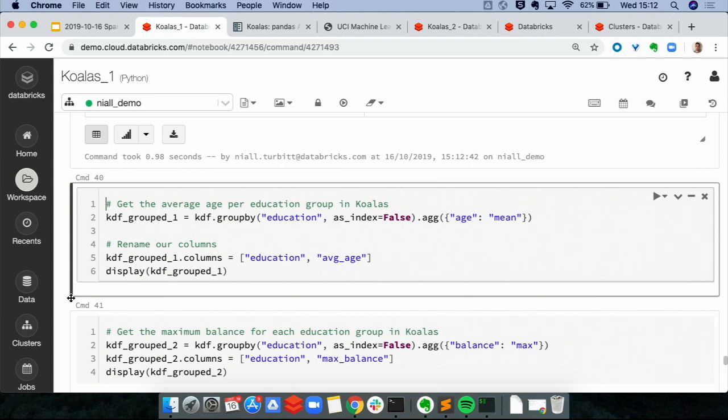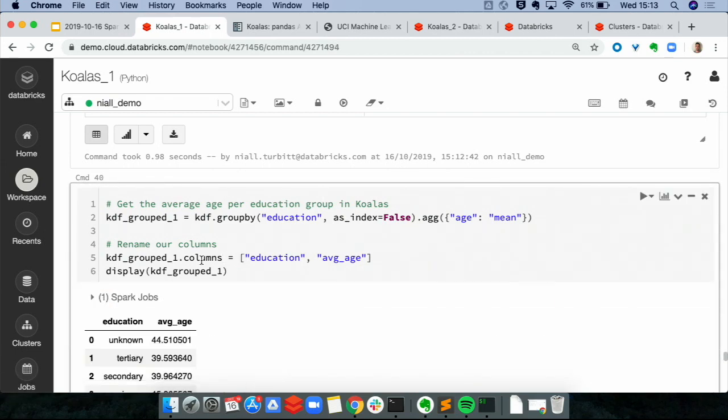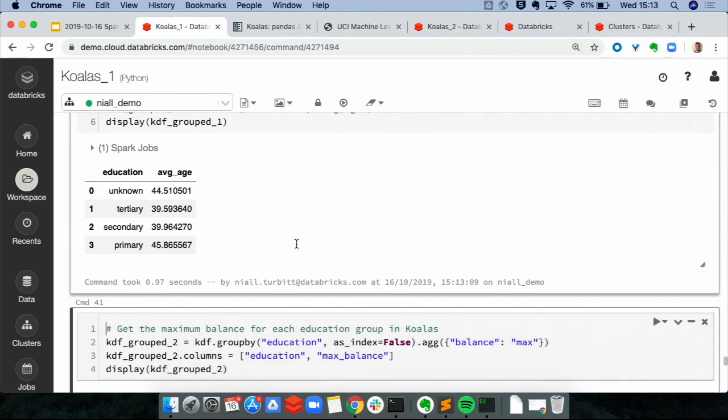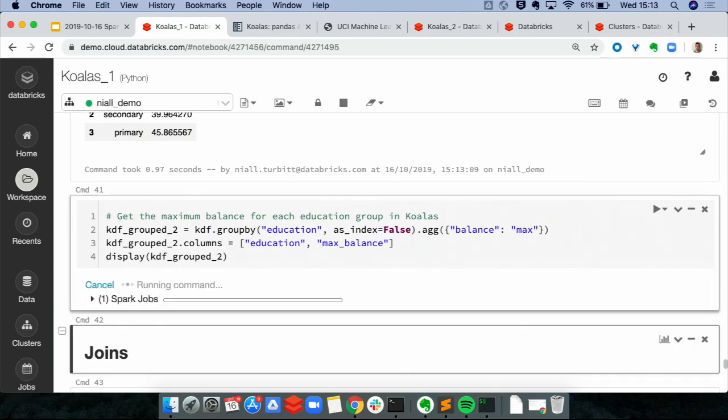The same thing in Koalas. So what I would do, and this is again where you'll see similarities with Pandas, is call .groupby education. As you see, you can pass in this as_index argument. So this is the same as resetting your index. I can specify as_index=False, .aggregate, and I'm going to say age and mean. Renaming the columns afterwards, just as you would with Pandas. And similarly, getting that second data frame that we did above with Spark.